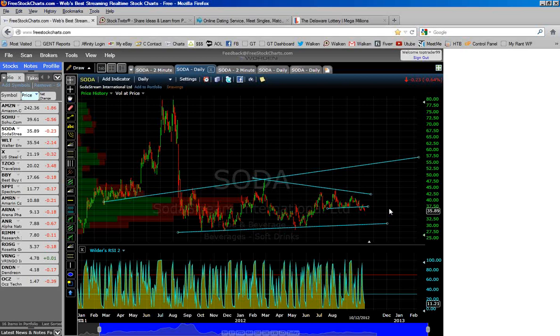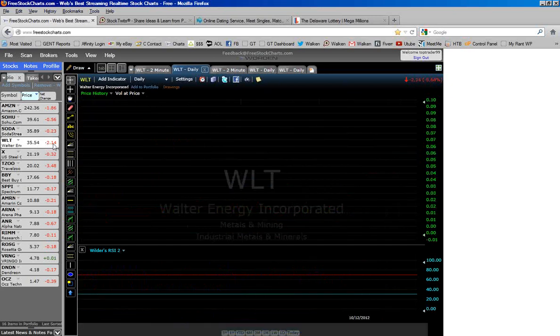And I literally think the stock is up 50% from under 36. I think it runs up to the top of this channel right up in here. I think it goes to the 54 level, kind of like a spike like this. Very, very big short position. Soda, core holding, soda.